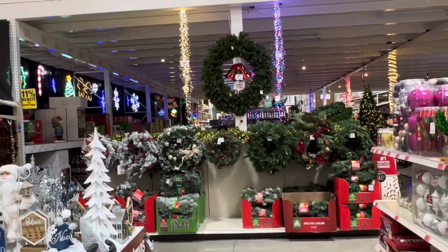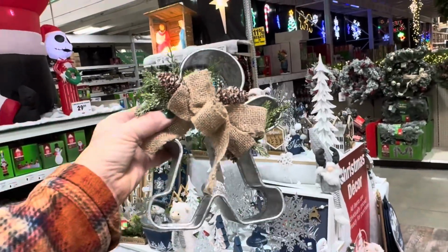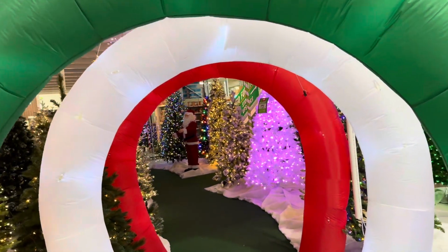Oh my goodness. Show them what you're going to get, Nick. I have to buy this little guy. Here, I'll hold it for you. I have to buy him. I don't know why I have a gingerbread thing. I love him. Gingerbread man. Oh, so cute. Like a winter wonderland here.